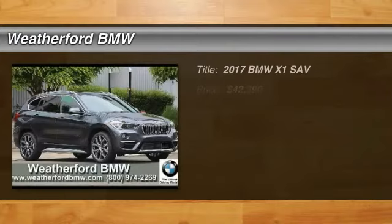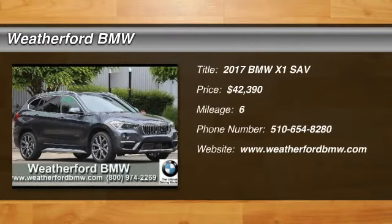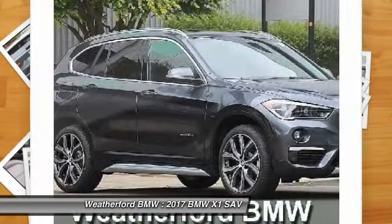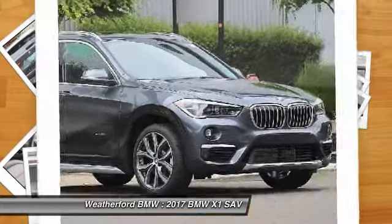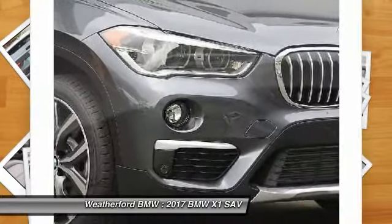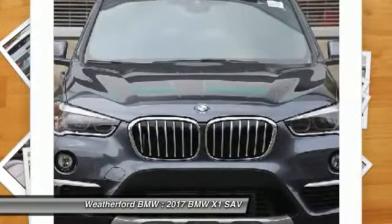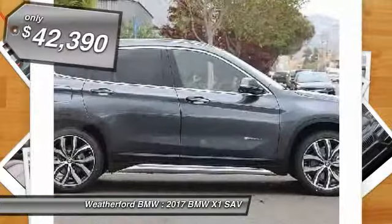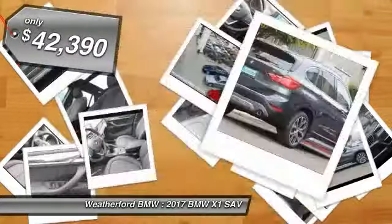We are pleased to show you the 2017 X1. Based on the BMW 3 Series, the X1 is a compact crossover SUV. Slightly smaller than the X3, the X1 gives you all the refinements, power, and style of other BMWs in a slightly smaller, sporty, and easy-to-navigate option, and is priced below $45,000.